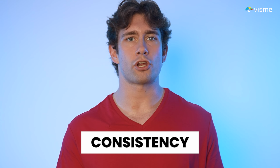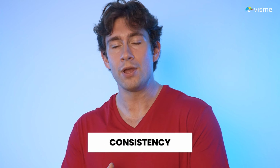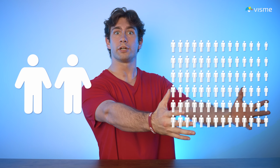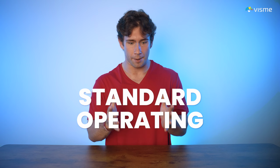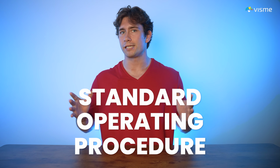SOPs ensure that tasks are performed the same way every time, which leads to higher quality outcomes. Whether you have 2 employees or 200 employees, SOPs standardize the process, hence the name, Standard Operating Procedure. So there's no guessing involved.